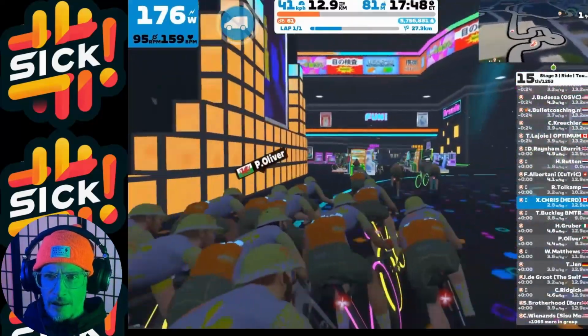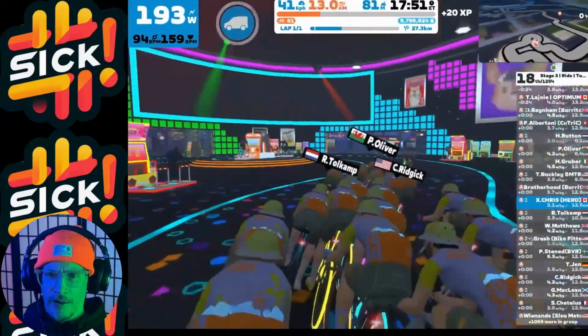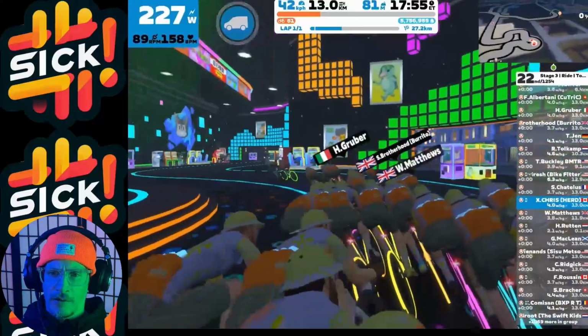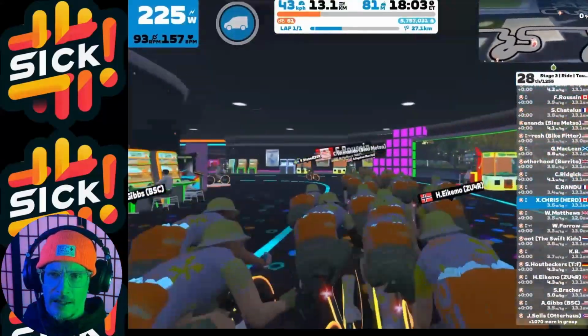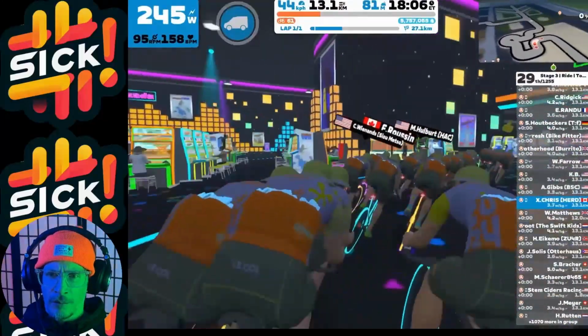I like yellow, matches my shoes. Usually have the red socks, so for this event as well, you'll notice we all have the same kits. So this is what you get if you complete the tour.